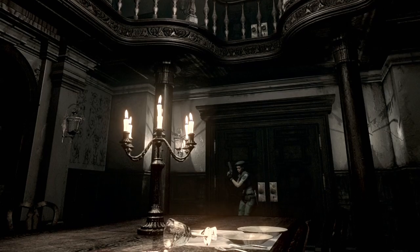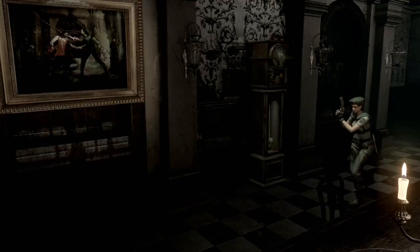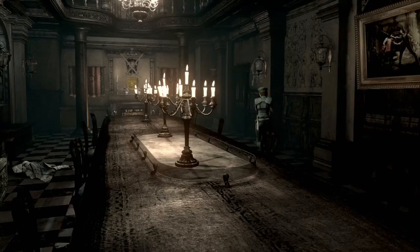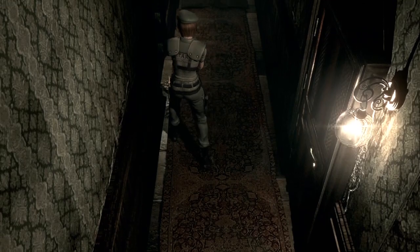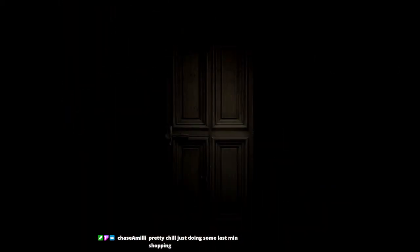Okay, here we go. Heading through F Hall. Music is slightly different in this area. Ooh, scary. I don't think there are runners in here, let's see. Okay, I don't think they're in here.